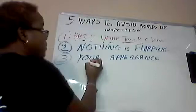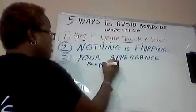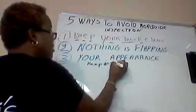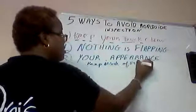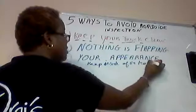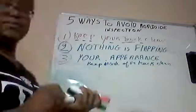So I always tell people, keep the inside of your truck clean.